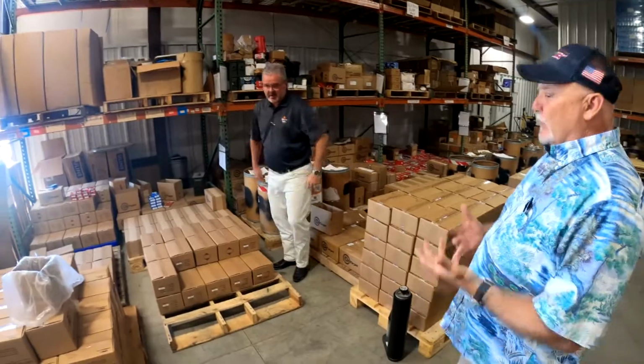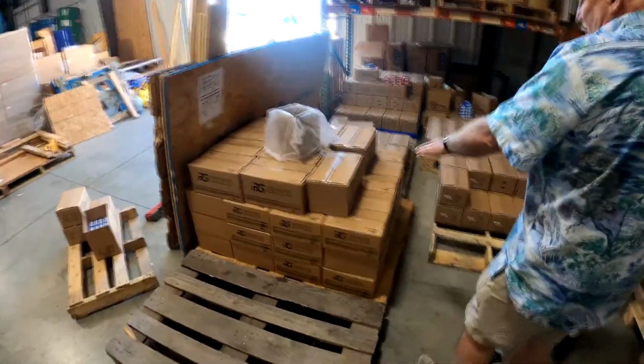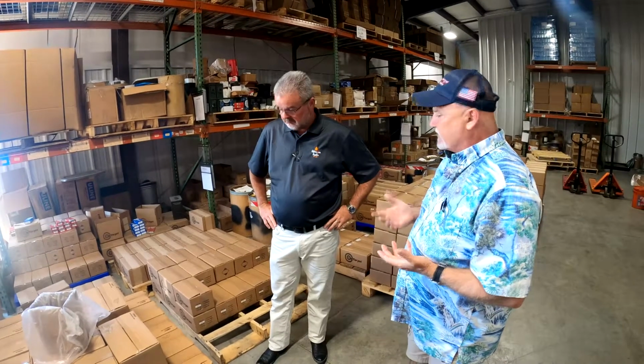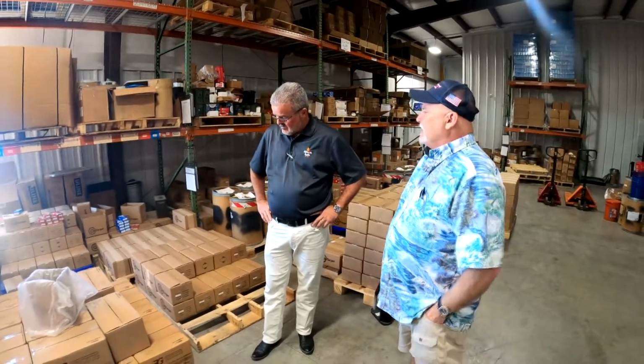Now we also load ammunition for other companies. Like this order right here, going to Performance Ammunition. We load their ammunition. We put it in their packaging, but we do all the work. They buy it from us, and then they sell it under their own brand. We do that for a number of our customers. There's a lot of ammo out there sitting on the shelves that we loaded that has somebody else's name on it. It's the nature of our business. A lot of people do that.